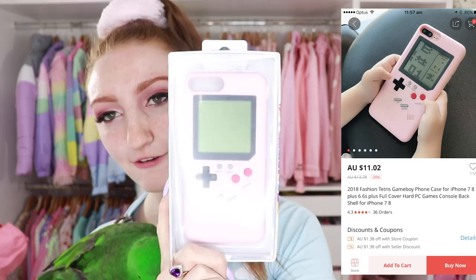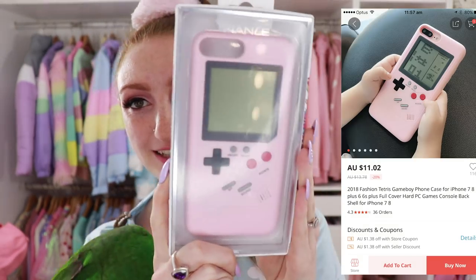This next item is a phone case, and this is ridiculous. This was only $11, and wait for it. If you grew up in the 90s, you'll know what this is. This is a phone case that looks like a Game Boy. Look at that.